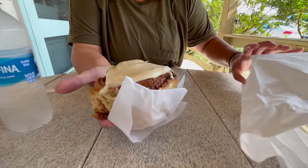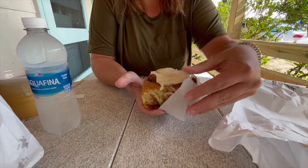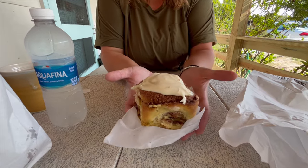Oops, I got some icing on the bag. Looks like a cheeseburger. There it goes. Way better than a cheeseburger.